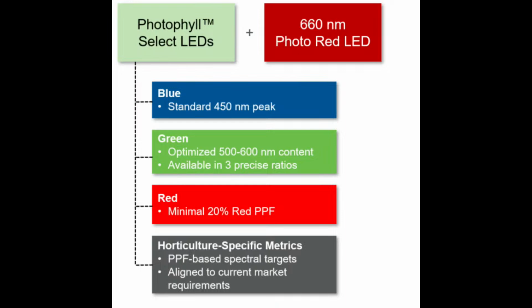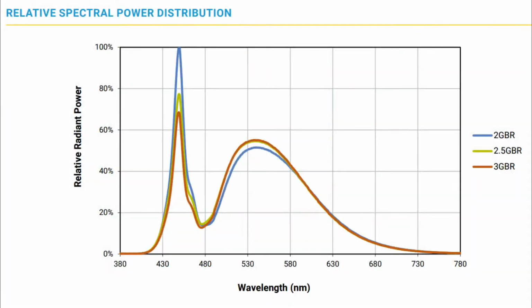And to be honest, I delved into this for a few hours, but you can go on for years and study this, and I'm assuming that Cree, in their wisdom, figured out the exact ratios that most people are interested in. And so these are the distributions they have of the different lights. There are 3 versions: 2, 2.5, and 3. It looks like there's a peak at about 450 nanometers, and that's where you're going to get more relative radiant light compared to the more blue ratio.